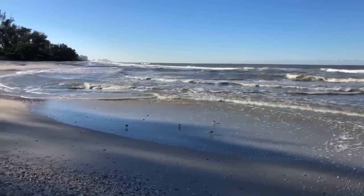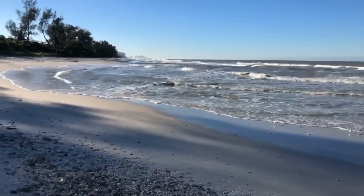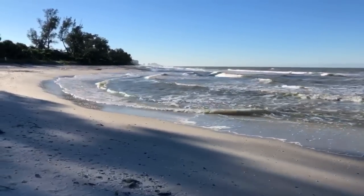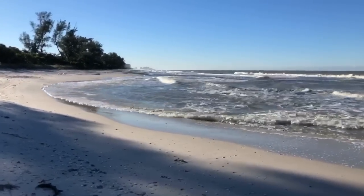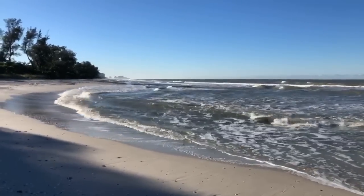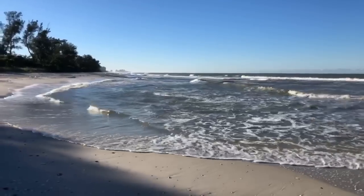Here, looking down to the south. Beautiful view with the waves, that blue sky. That looks like a Kodak moment here. Let's snap off a quick photo.